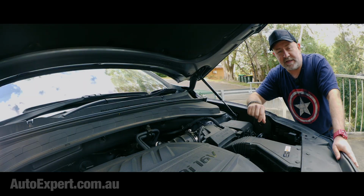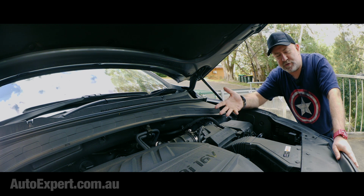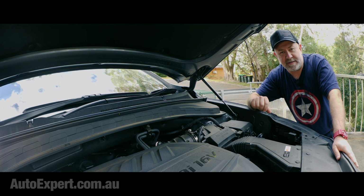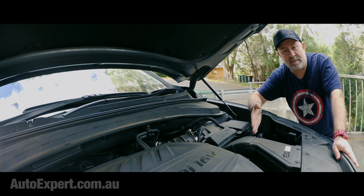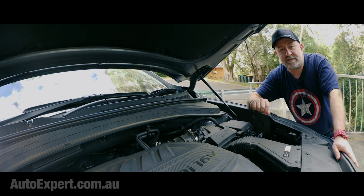The premium engine in the range is this one, the 2.2 diesel. And yes, you can get the 2.4 petrol with a 6-speed auto in the Active as well, but trust me on this, the diesel is the one to get if you can afford it. It's going to cost you another $3,000, but thankfully the premium engine is available in the base model. And there are plenty of model ranges where that simply is not the case.